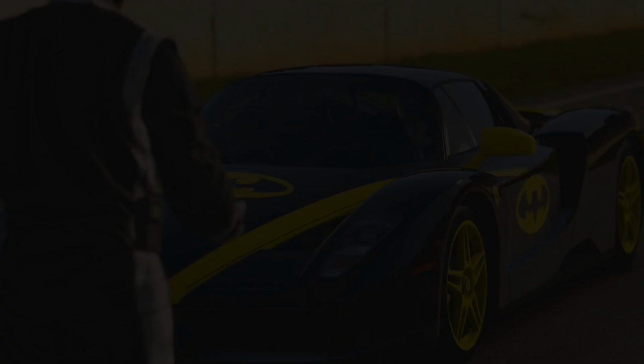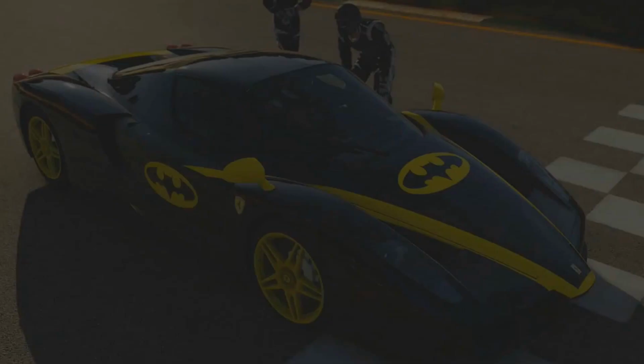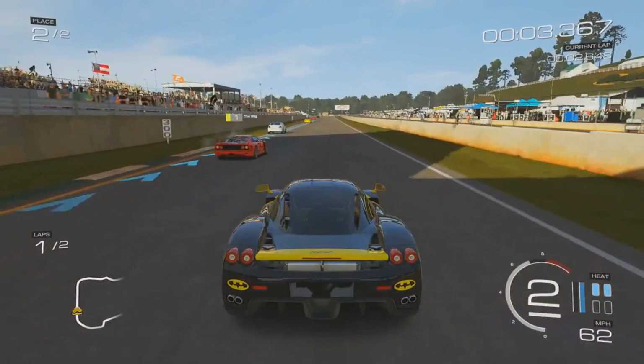Alrighty, guys, here we go. Second race in the Batmobile. This time we're actually taking on the Stig. So it's time to show him what's up. We're gonna steal your milk and cookies, buddy. Here we go. God, this car is so sick.